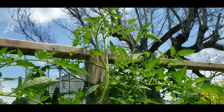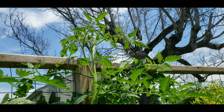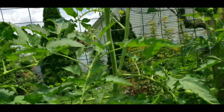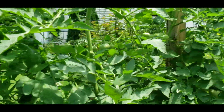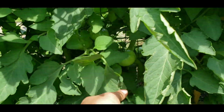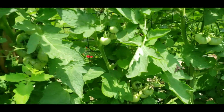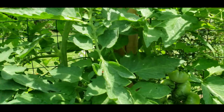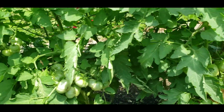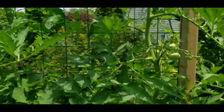As well as they are doing now, I would say they'd probably be up to 10 feet by the end of the season. But obviously my trellis don't go that high, so I will probably be trimming some of them off. So very, very impressive Mortgage Lifter tomatoes here going on. I'd say it's probably the most prolific beefsteak tomato plant that I've grown so far. I've never seen one do this well in my garden, and so I'm very, very pleased.